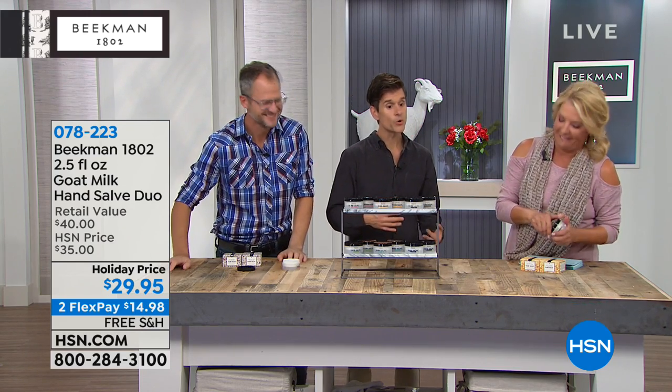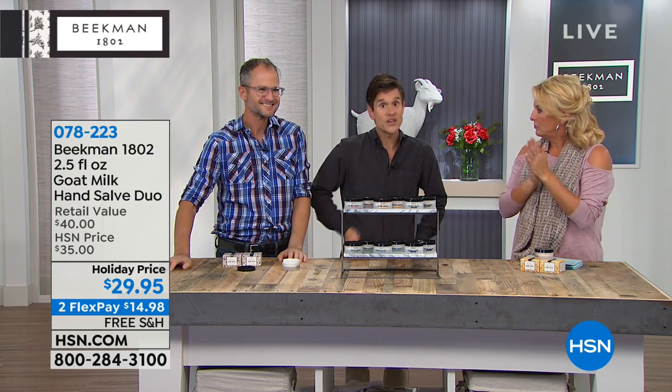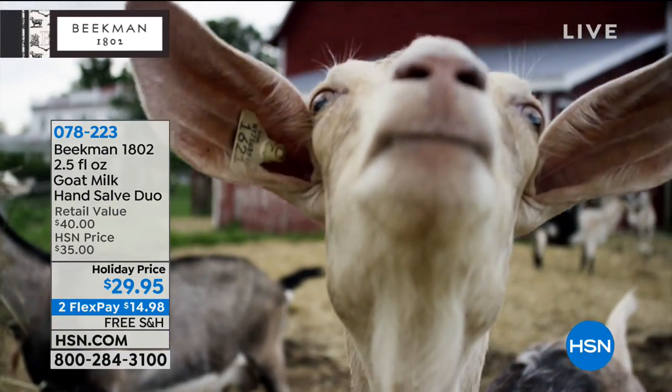There are a lot of people who, when they're running or exercising, their clothes will chafe and rub areas raw. If you're someone who gets a lot of chafing, put this on those areas as a barrier cream because you're locking in that goat milk moisture. And you can still feel the barrier, but it's not greasy. I don't want to get it off my hands. It's amazing.